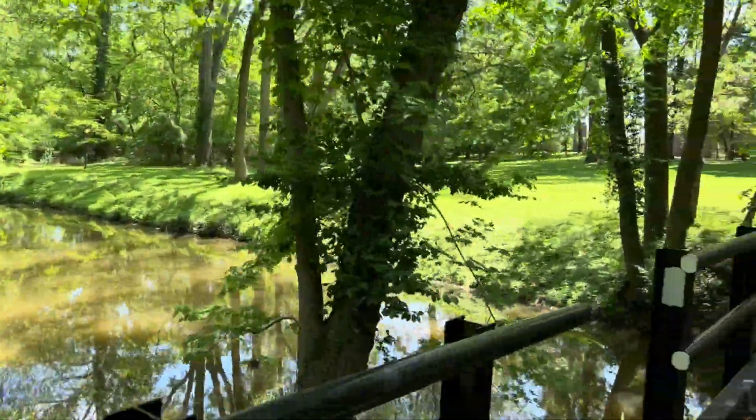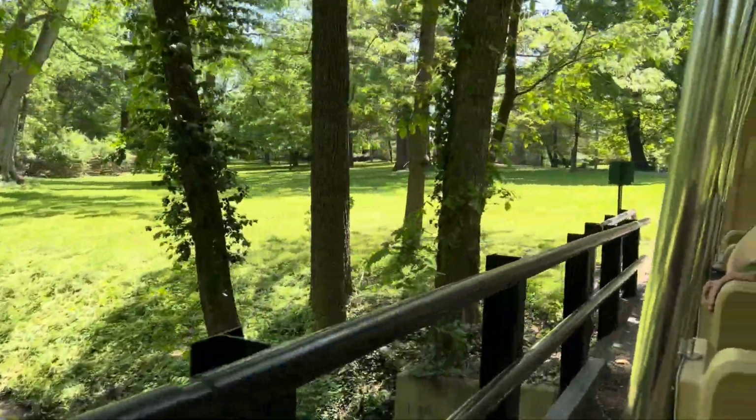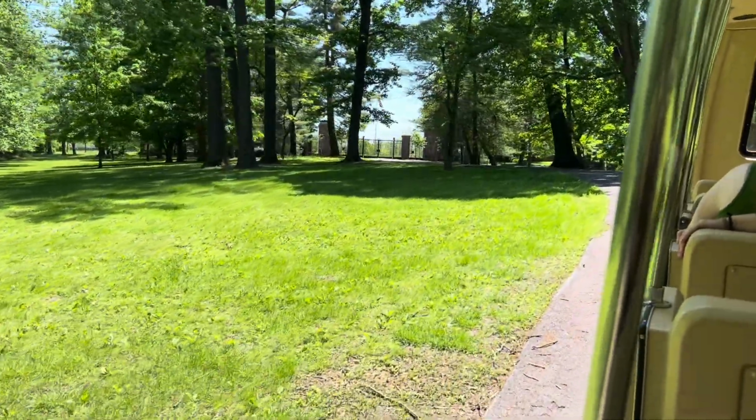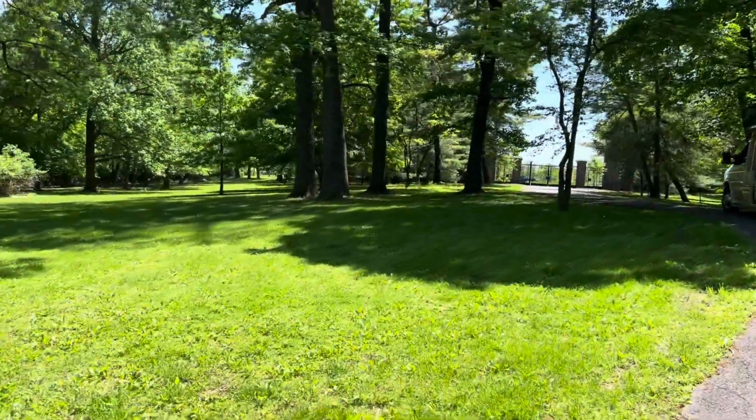Built in 1913, these gates may look familiar from Clydesdale commercials. If you'd like to go see the Clydesdales, you can do so in the parking lot where you came in, at the red stables.